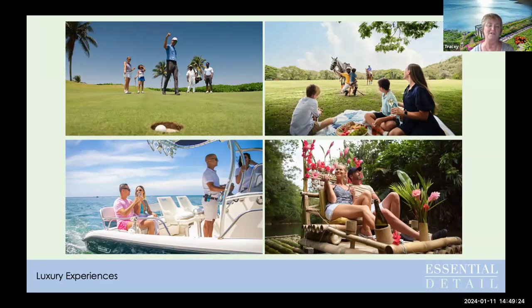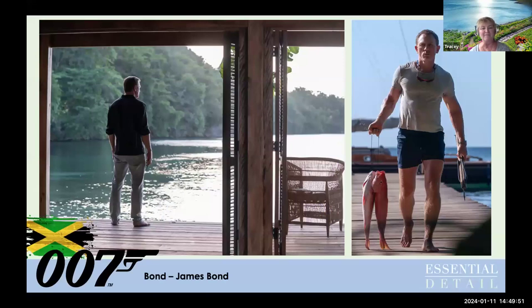These are perhaps not the so traditional activities that people may do in Jamaica. Some of you may or may not know that stand-up paddle boarding basically came from Jamaica. The picture down on the right-hand side here is a couple just really chilling out for the day on a raft, with someone taking them and rowing them along, just enjoying the vibes of Jamaica. And of course, we have Bond, James Bond, very famous for Jamaica. A lot of the novels were written here.